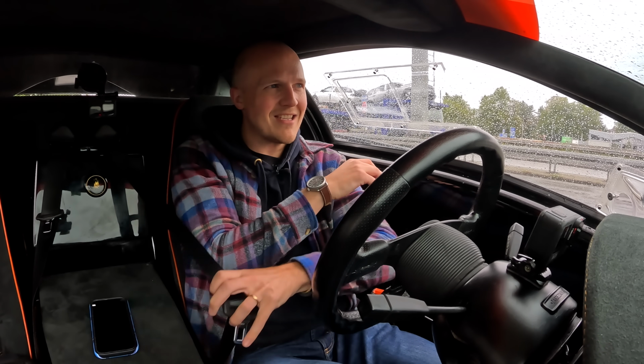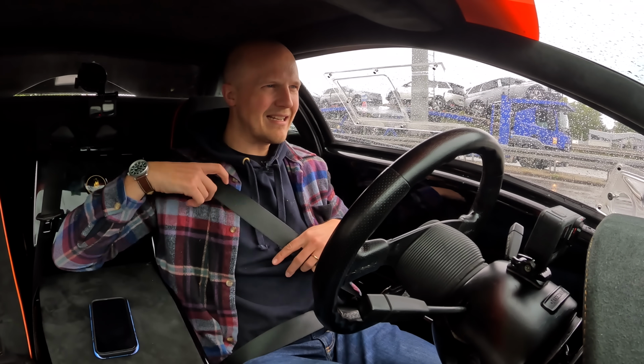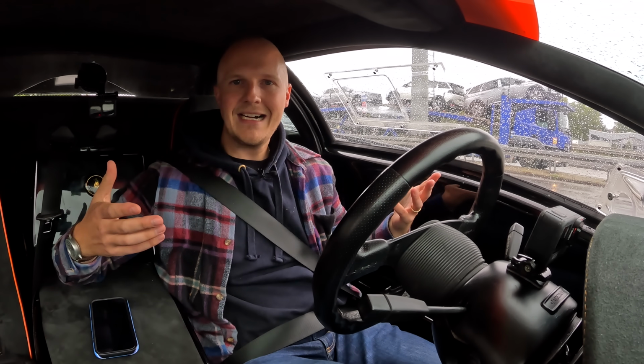Right? I mean, it is a race car, it's got racing brakes. The fact I can't really see the speedo is a little concerning, but I think if I'm careful, I've got to give it a go, right?